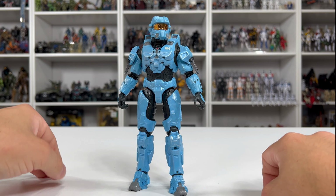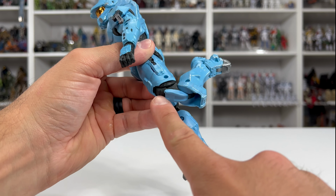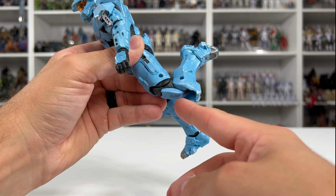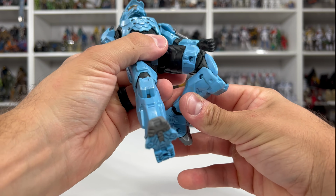So one of the biggest changes is going to be at the knees. They reverted back to the old design, but made it a little bit better also. This knee armor right here, this is all one piece, instead of it being cut in two separate pieces and having that gap there, which we saw from Series 3 up until Series 6. So this just looks, I mean, a lot more natural.